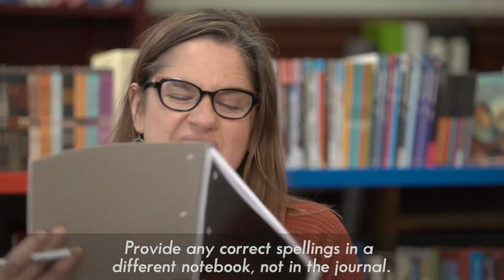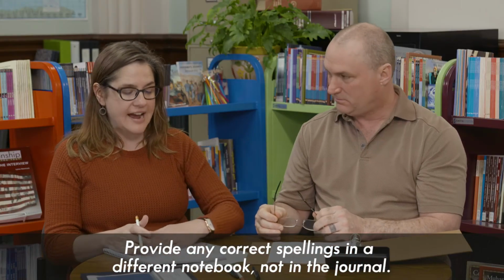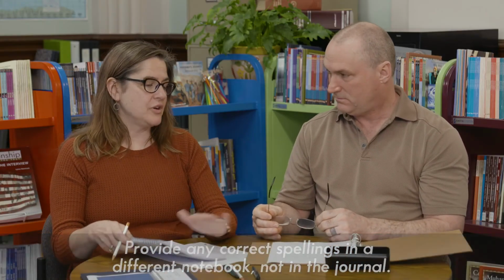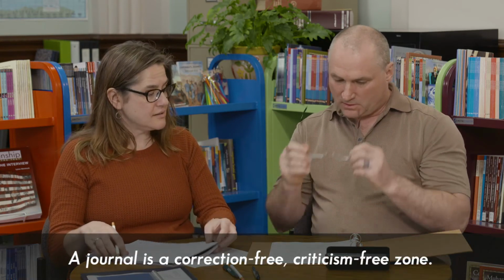That's nice. So Darcy, we're not worried about spelling here, but I do want to make sure that if there are any words that you'd like me to spell out, I'll do it here in our notebook. And you can have them, and we can practice these words. We're not going to go back and correct a journal, though, because it's just not for that.